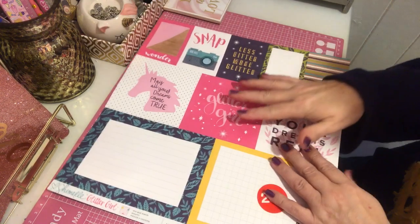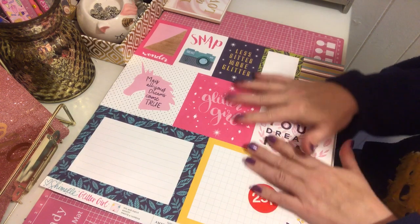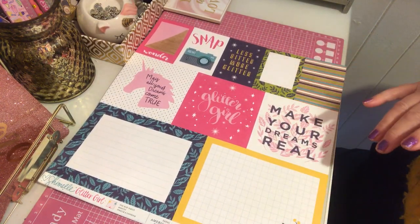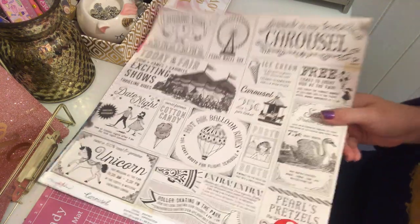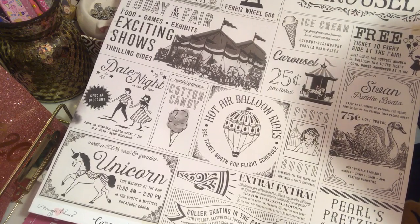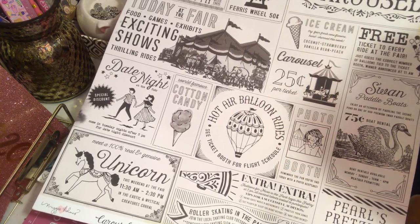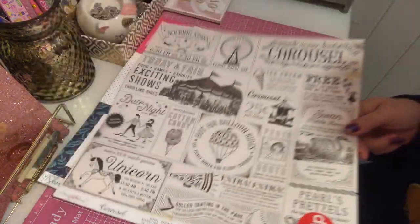So I really do like these, and I tend to check out, and sometimes they can go actually down to 10p a sheet. So this was 25 pence and I actually purchased two of these. The next sheet was 50 pence, and I want this to go in my junk book that I'm doing because it is like the black and white, and it's all to do with circus, carousel, and fairground, and it looks like advertisements from years ago. So that will fit in really well with my book, and as I said, 50 pence.